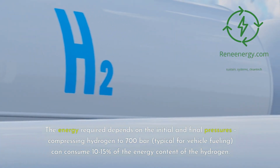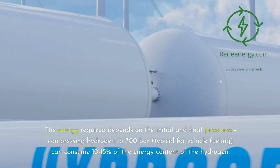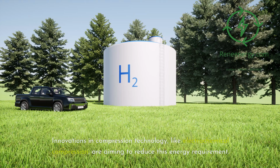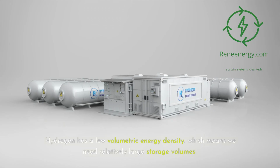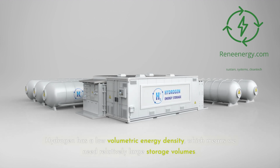Compressing hydrogen to 700 bar, typical for vehicle fueling, can consume 10 to 15% of the energy content of the hydrogen. Innovations in compression technology, like electrochemical compression, are aiming to reduce this energy requirement. Storage capacity. Hydrogen has a low volumetric energy density, which means we need relatively large storage volumes.